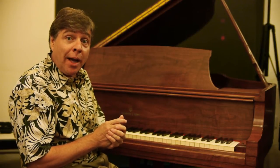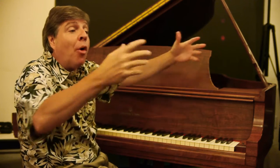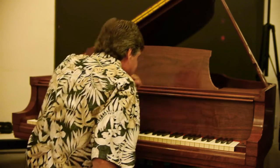Got a crispness and a clarity, yet a round warmth, which is characteristic of the great American pianos. I'm going to close now just to show you the power, a little bit of the opening to Schumann's Carnival.